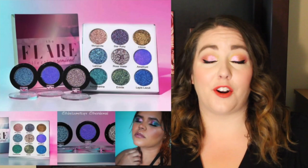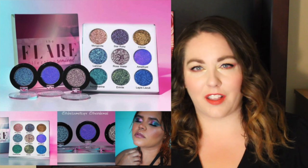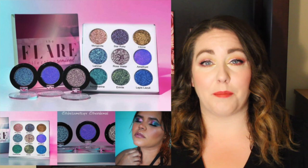All right, the first product that I wanna dive into is from It's Belle. So I think one of their first collections was the Flare collection. This was well before I had heard of the brand, but this is the Flare Remix. So originally the Flare collection, I believe, had 6 singles. Well, they've added 3 more and turned it into a 9-pan palette.